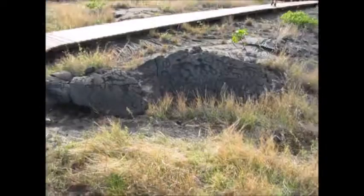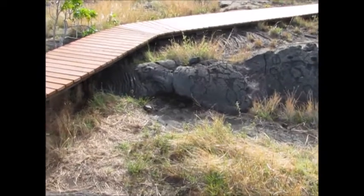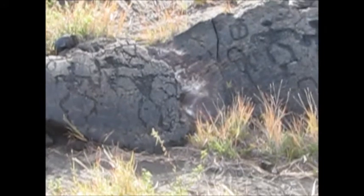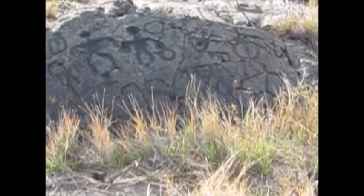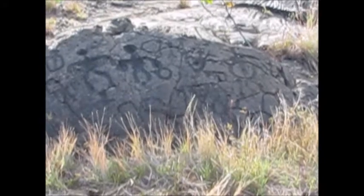So these are some Hawaiian petroglyphs that are carved into the volcanic rock, and the park ranger said some of these are still used today. You'll see little holes in the rock. In the rock, they put the umbilical cord from newborn children, and it's supposed to bring good luck.